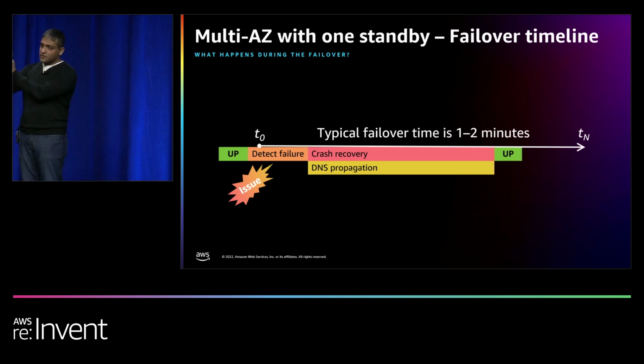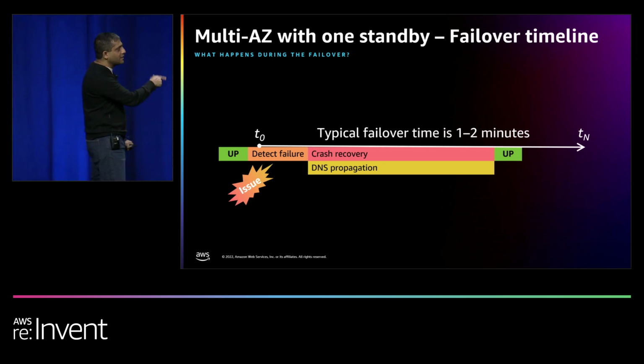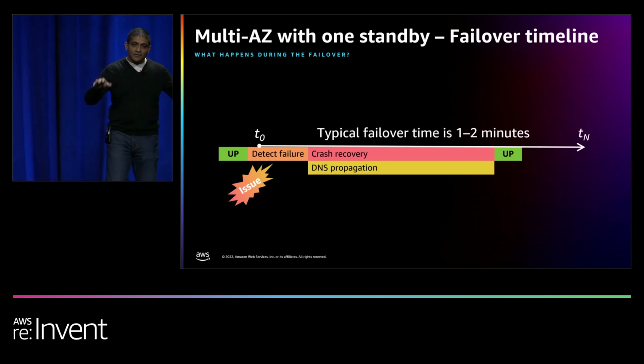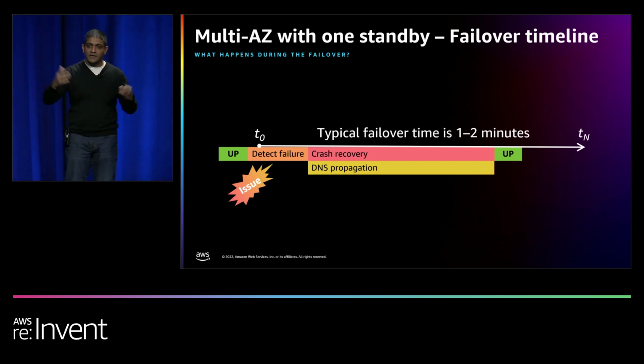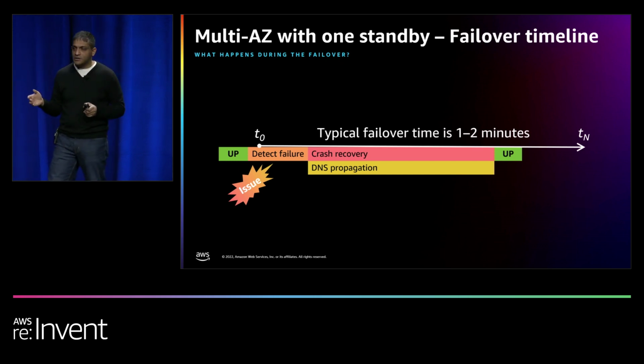Now you suddenly bring up your second database, because remember it was idle. You got to bring up the host. And what it does is it effectively starts crash recovery, right? Issue happens, we detect failure, we start the host on the second side, it does crash recovery. And there's really two competing things. You got to complete crash recovery, which in MySQL you do redos, then you do undos. It can take time. Really depends on your write workload and when your last checkpoint was. And then you have to do DNS propagation.